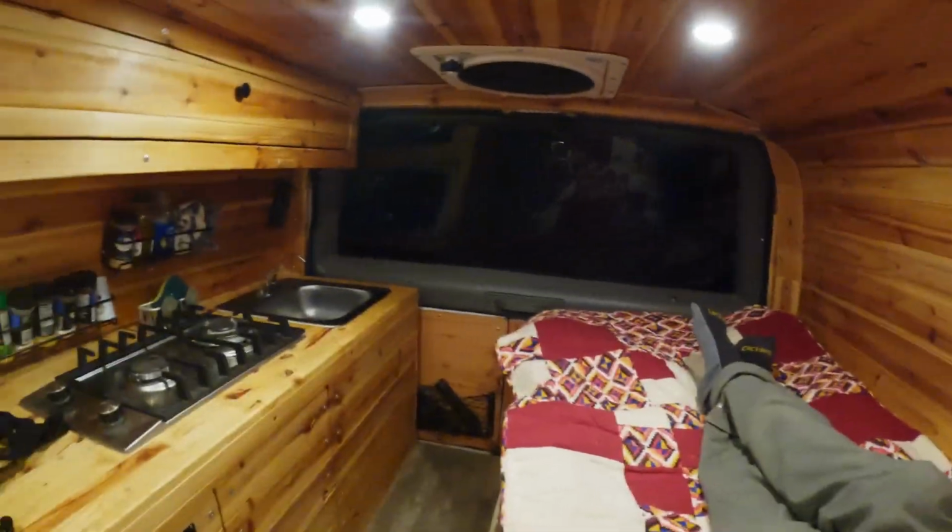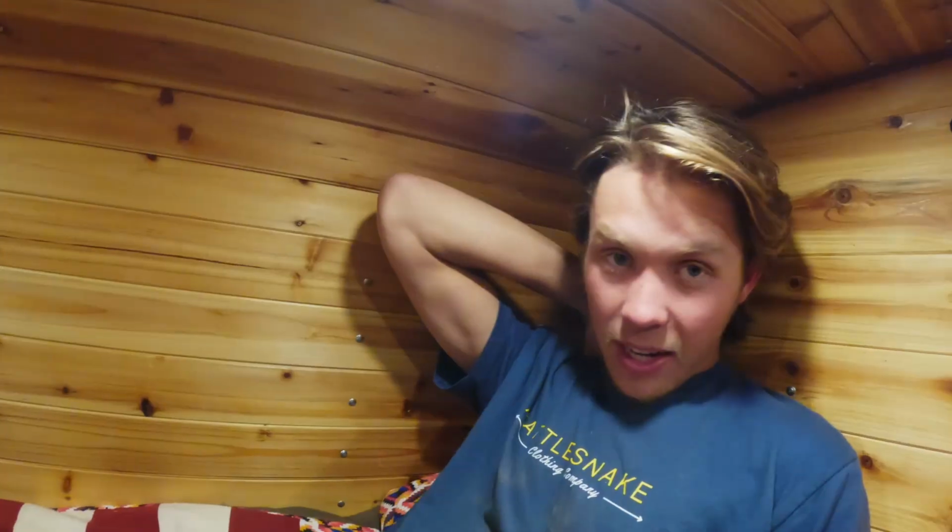It is now currently 7 o'clock, 6:58, and it's pitch black outside. It's kind of sucked because the whole time I've been traveling, it gets dark at 6:30. That is way early compared to the summer. So I'm stuck inside the van for hours at a time.